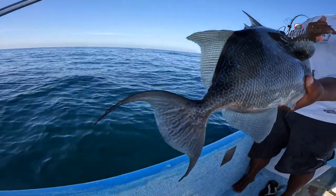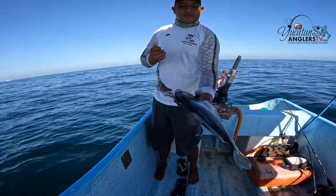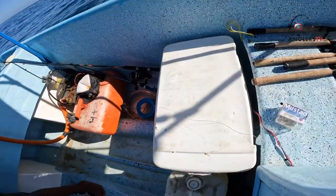Wow, look at the tail on that. Beautiful fish. Ay, bueno para comer? Bueno, sí. Yeah, sí. Bueno. Well, we know where that's going. Right there.